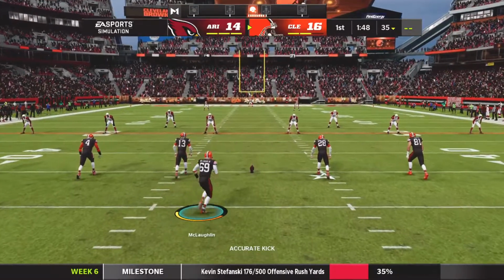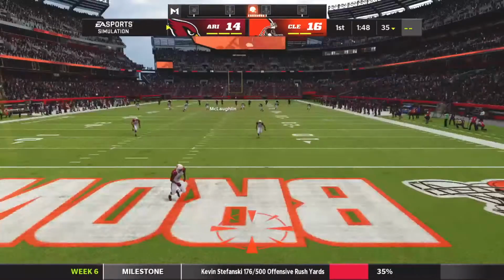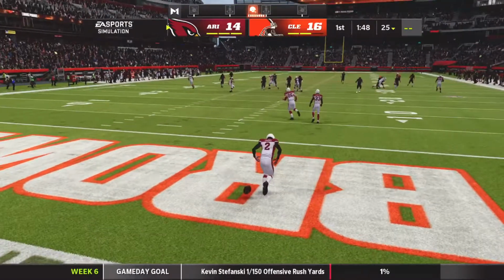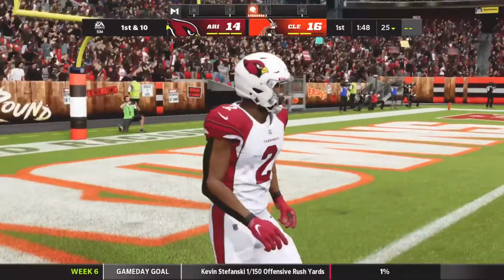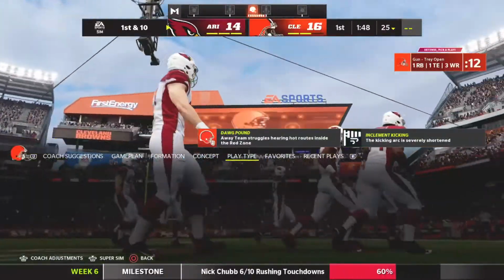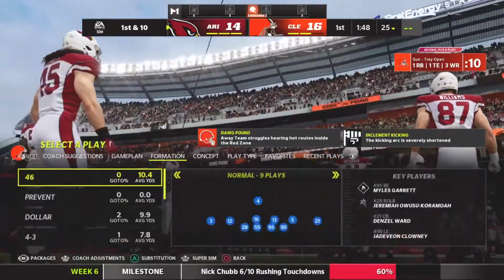Following the touchdown, here's McLaughlin to kick off. Edmonds, he's just going to sit on this one, and that'll be a touchback. Arizona getting ready to go as they take the field.